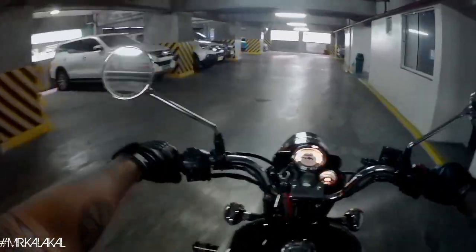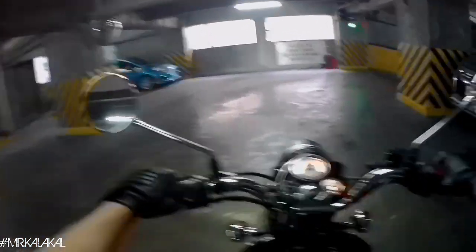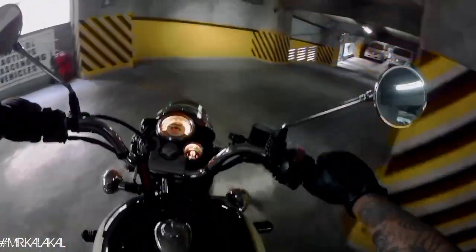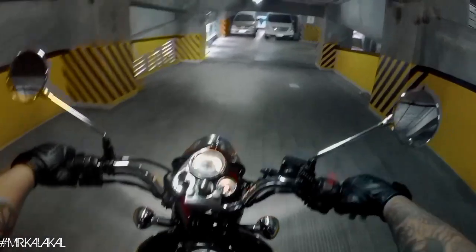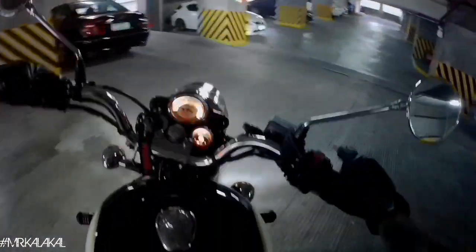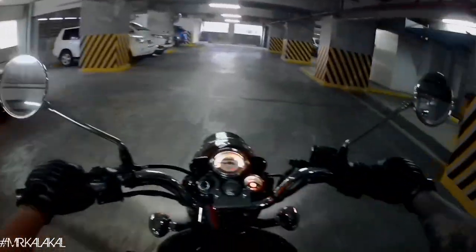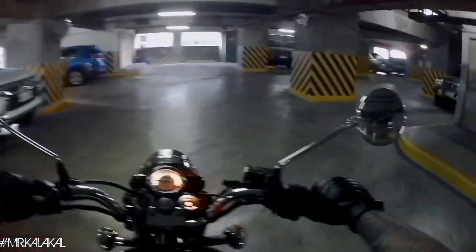Okay. So, yung specs ng bike, I was able to discuss it dun sa isang video natin, yung meeting Elsa. The bike has a bobber seat already. Yung stock seats niya pinalitan na nung dating may-ari.